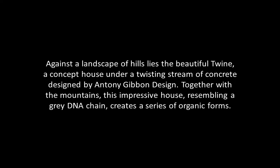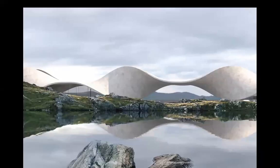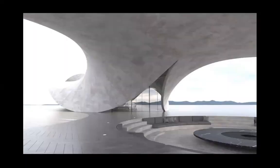Against a landscape of hills lies the beautiful Twine, a concept house under a twisting stream of concrete designed by Anthony Gibbon Design. Together with the mountains, this impressive house, resembling a gray DNA chain, creates a series of organic forms. Now here I'm not sure the house was built. It looks to me like a rendering, but even as a rendering it should make us think.